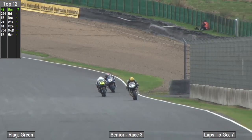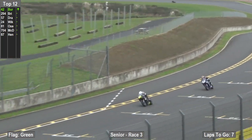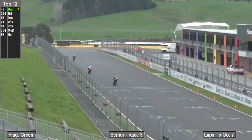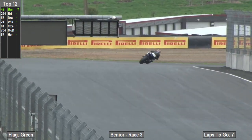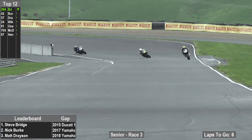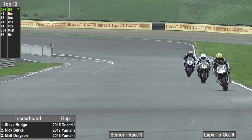So here we go. We've got a new race leader heading up the front straight, and it is the 294, the F1 engineering man, Steve Bridge. 1:10.878. So definitely still looking for a nice pace out there at the moment. The track temperature is still hovering around that 10-degree margin. So still only about a second separating our top 3 guys as we see them.